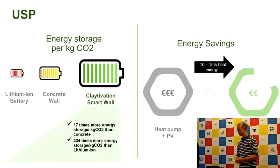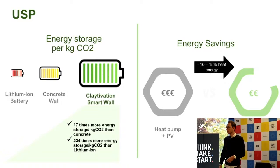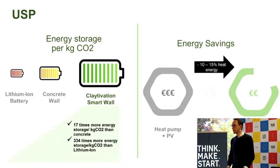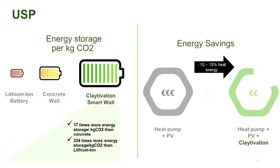Okay. So 70 times more energy can be stored in our Claytivation smart wall than in a concrete wall, and 330 times more energy can be stored in our wall than in a lithium-ion battery. Also, we save energy using our solution in the number of 10 to 15 times less than compared to traditional heat energy.